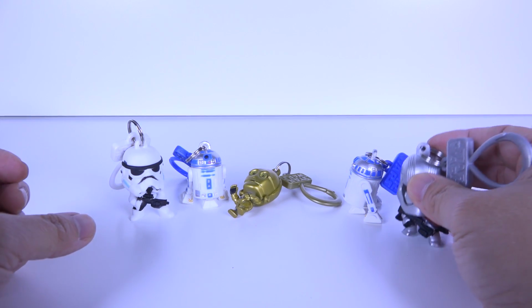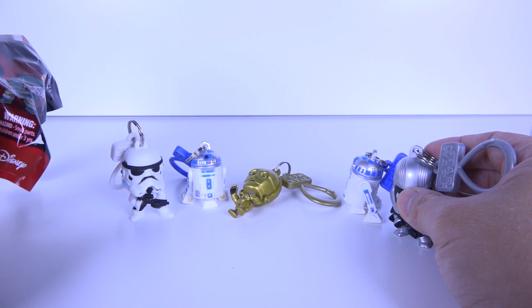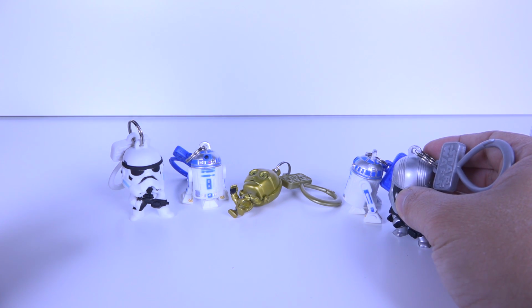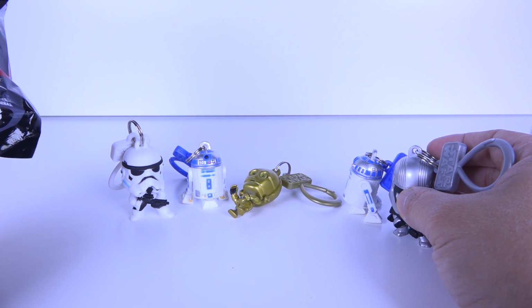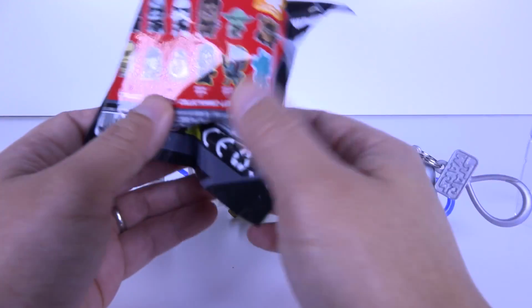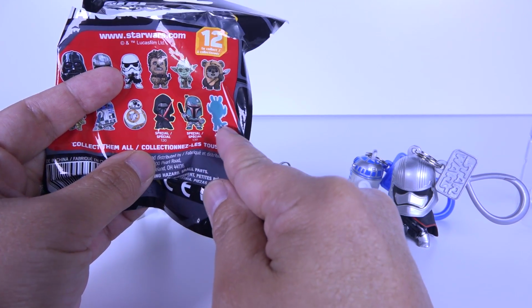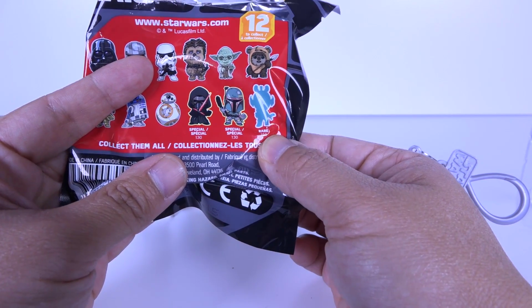All right, guys, so there you go. There's the very first Star Wars Series 1 character bag clips. And like I said, you can get Darth Vader, Captain Phasma, a Stormtrooper, Chewie, Yoda, an Ewok, C-3PO, R2-D2, BB-8, Kylo Ren. I want to get Kylo Ren. Boba Fett, and Greedo. Is it Greedo? Am I right? Is that Greedo? So these are the rare ones. Kylo Ren, Boba Fett, and Greedo. This is 1 out of 30, 1 out of 30, and 1 out of 60.